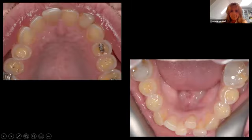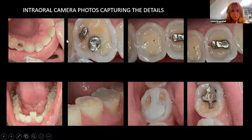If you look at the photos, you can see massive erosion here, massive tooth surface loss, palatally, occlusally. Here the occlusal amalgam is high, early decay, a massive wear problem. Here are the records. These are the intraoral camera shots. Very, very severe. There's still decay around the previous amalgams, and he's got these massive class 5 lesions.